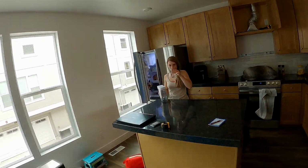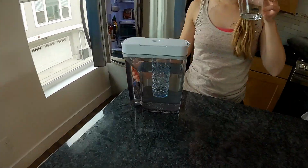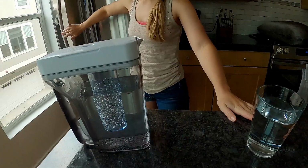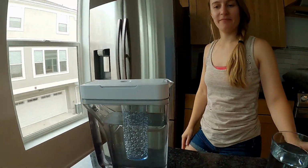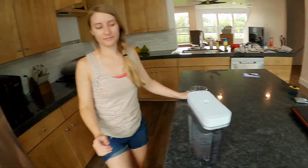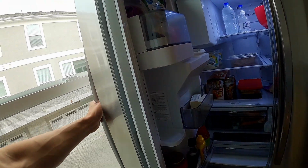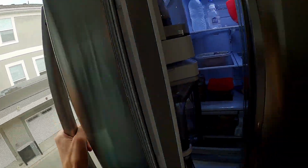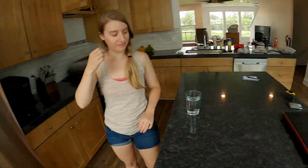Oh yeah, look at this really cool little pitcher that goes in the fridge. It's just little, good for probably four glasses. And you can put fruit and stuff in it. And then you put it back in, and it has its own little dedicated slot. And after you close the fridge, it auto-fills itself back up.